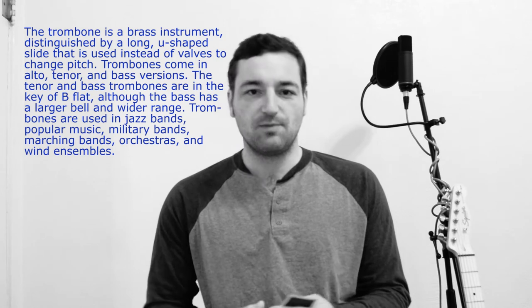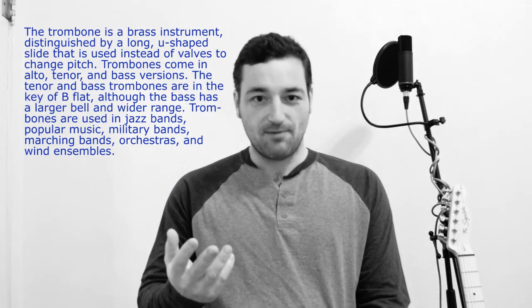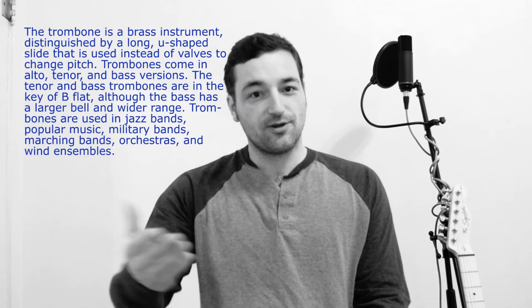Valves on an instrument means buttons, basically. On a trumpet, you would play it by pushing different buttons down as you blow into it. On a trombone, you move the slide. The further you push the slide, the longer the slide becomes, the lower the note.